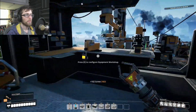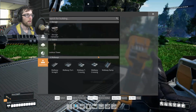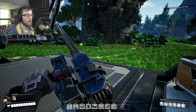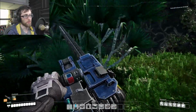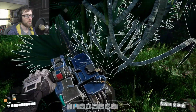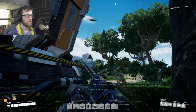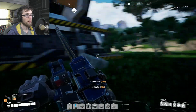Alright, there we go. 1 chainsaw. Alright. Let's see how this works. I want to see how the chainsaw runs. It probably works about as I'm going to expect. Well, trees don't go away. So... never mind, they do. Hell yeah. Look at how much resource we got out of that, though. I can get rid of all the trees all around now.